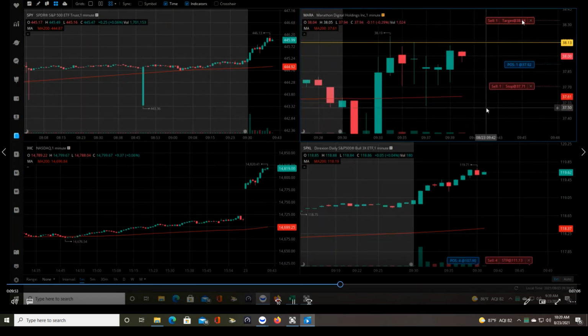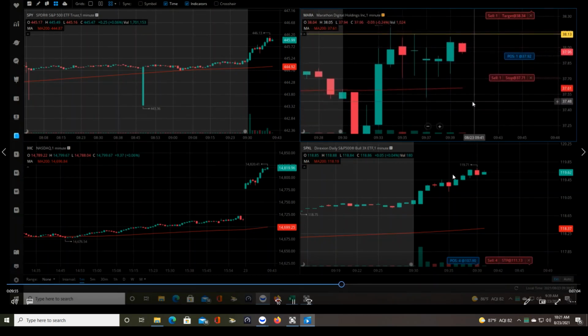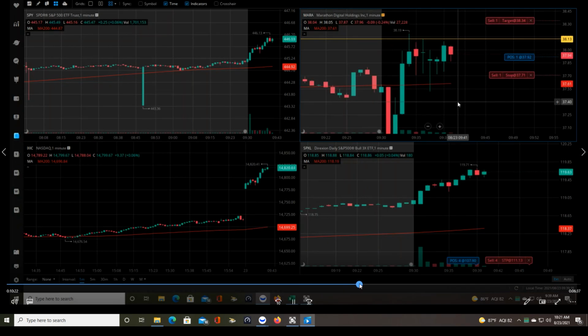So then I use my 2R calculator. It tells me where my 2R profit target is, and then the trade is basically all set. I just let it play out. I don't have to do anything. And if I want to, I can go get coffee, and I have my phone with me, so if it gets stopped out, I know. And let's see what happens here. This is trade number 1.